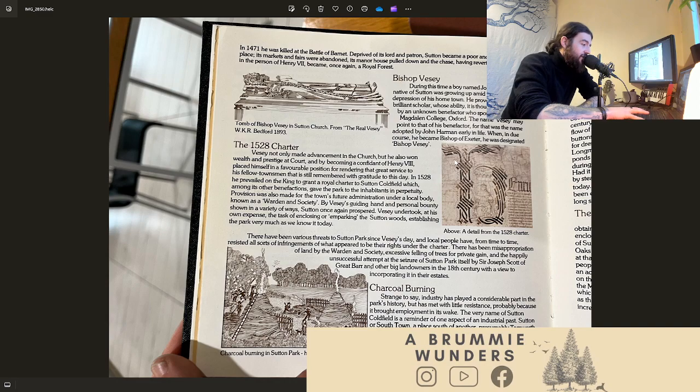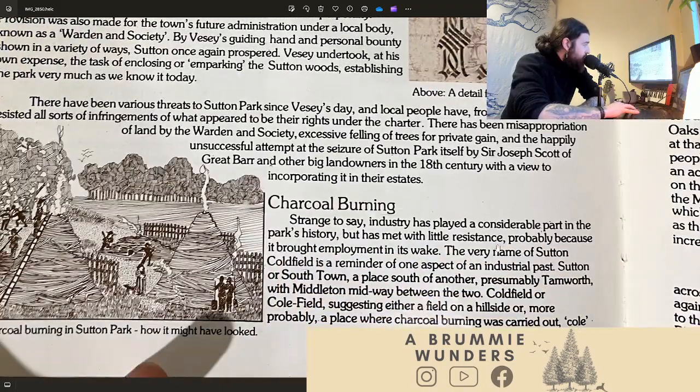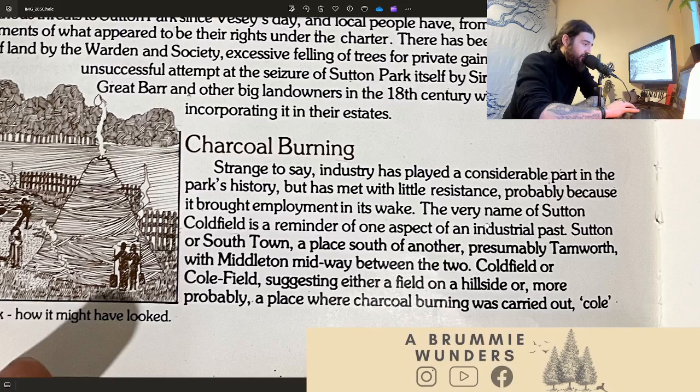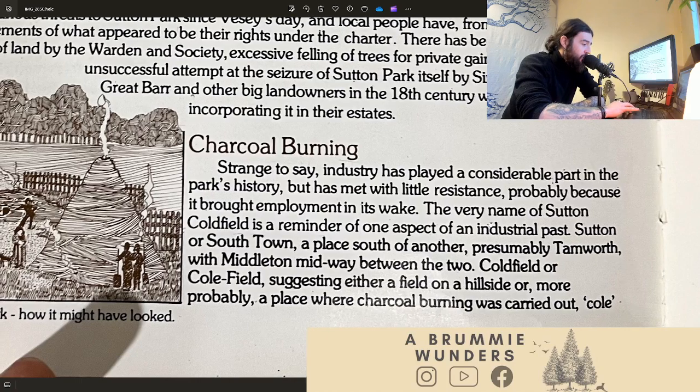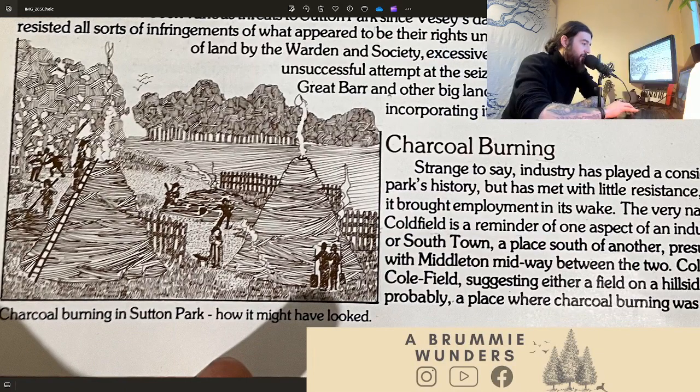I'm just making charcoal in the parks there. Strange to say, industry has played a considerable part in the park's history, but has been met with little resistance, probably because of its employment in its wake. The very name of Sutton Coldfield is a reminder of one aspect of the industrial past. Sutton or Southtown. A place south of another, presumably Tamworth, was Middleton midway between the two. Coldfield or Coalfield, suggesting either a field on a hillside, more probably a place where charcoal burning was carried out. Charcoal burning in Sutton Park, and how it may have looked.